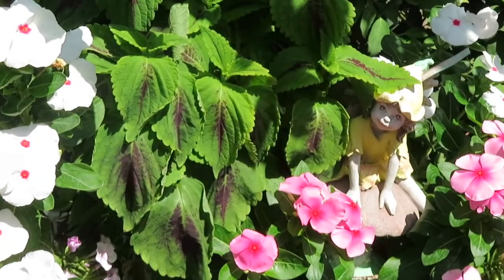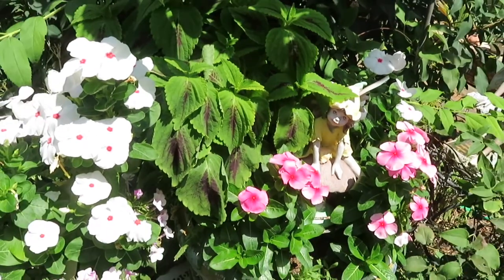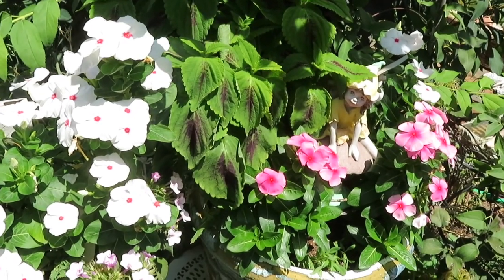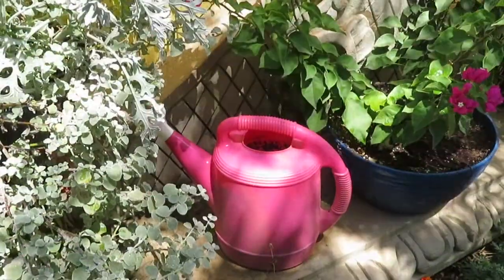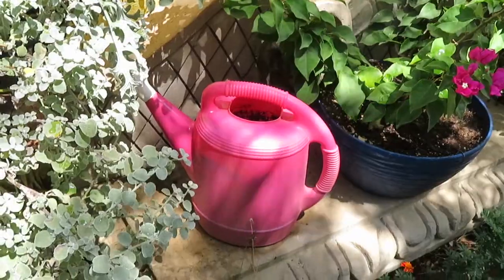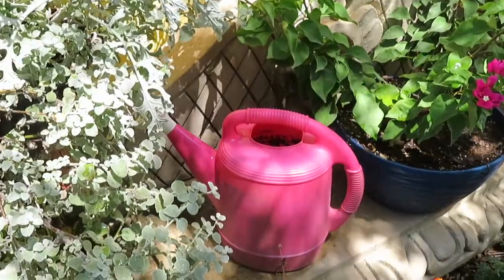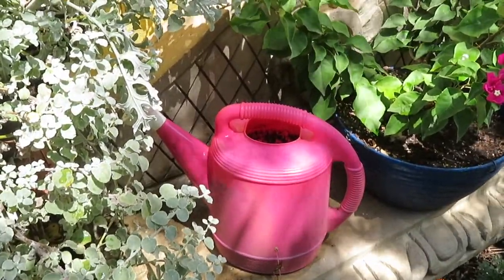You can tell this little one is getting a bit wilty too. Hopefully it'll make it till later on today to get some water. No, I'm going to go ahead and give it a drink right now. I remember that I have my little watering can that I try to keep full of water and ready to go, not too far away from that little plant. So it's all watered now. Just a little drink to tide it over.